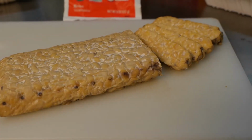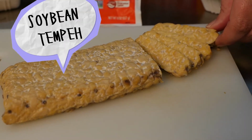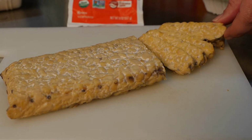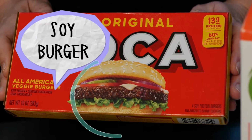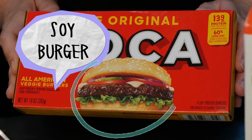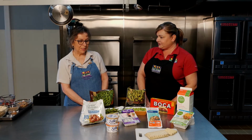There are different things made, like up here in the front, the tempeh. This is a fermented soybean product, and it's made into a cake. It has very much of a meat-like texture. We also have things like soy burgers, and some of you may have had these either at restaurants or maybe even at home. Miss Cindy, you want to tell us about the other products?